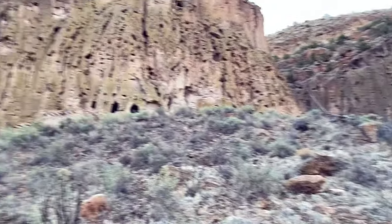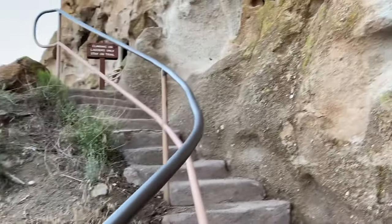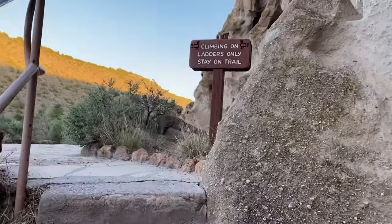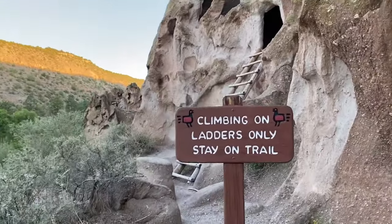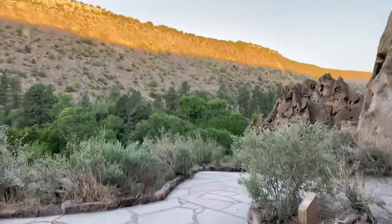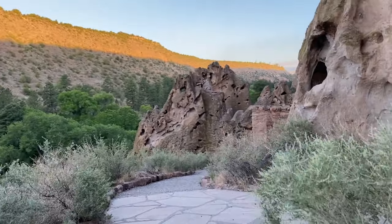Okay, so I'm going to take a small break. As you can see, I'm climbing this trail. Actually includes ladders, which is very unusual.